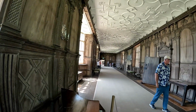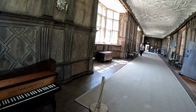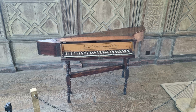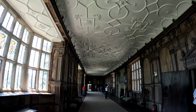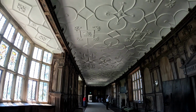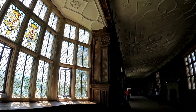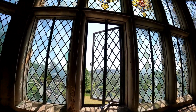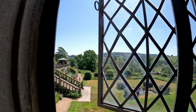And this is the long gallery. Oops, the little old harpsichord there. Look at this, fantastic. The panelling is stunning, absolutely stunning. That's where we've just been out there. Just out there, that's where we were just a few minutes ago.